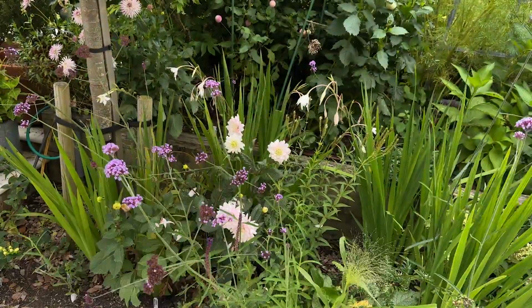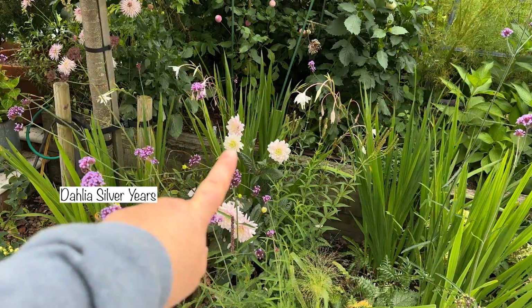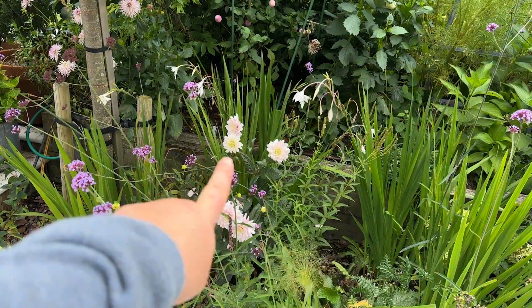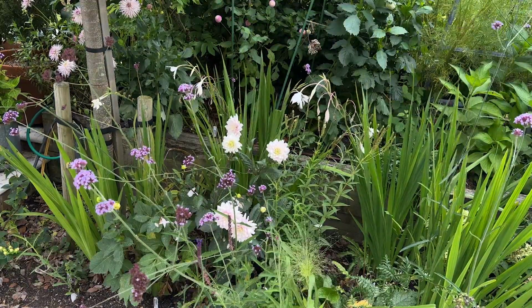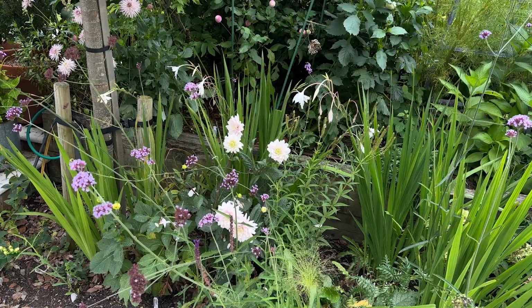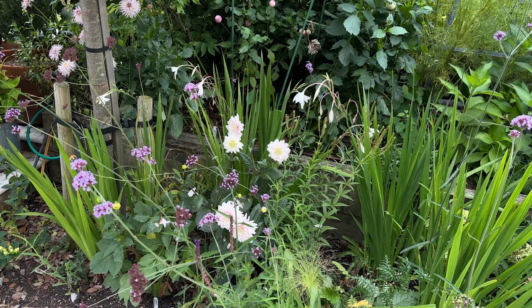So this particular dahlia down here is called Silver Years. And when the flowers are very new, they start off almost white and then they get this sort of pink flush to them. I thought it'd be really interesting to pick one of these and just include that as part of our comparison, so we can see what this particular dahlia looks like with all the other whites.